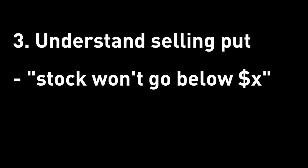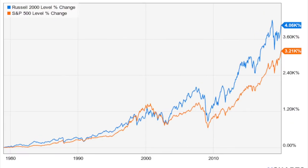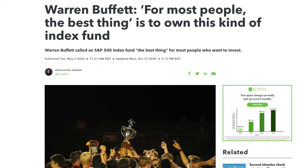The third requirement, understand selling put options. Essentially, if you're selling a put option, you're basically thinking a stock is not going to go below some price given a time frame, which translates to you think this stock is going to go up. Well, as you know, the US stock market tends to trend up. That's why buying an index fund is a good investment.